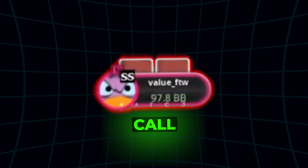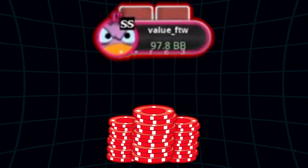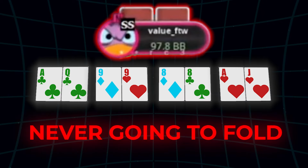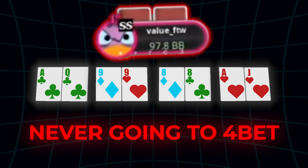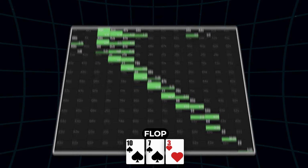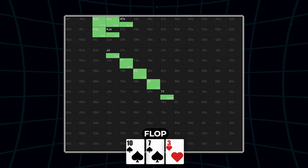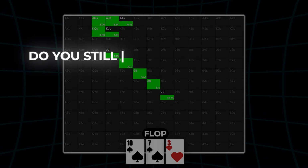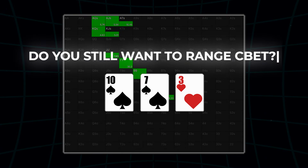When he snap calls your 3-bet in this situation, it is very likely that he has a hand that was never going to fold and never going to 4-bet, which makes his range go from something like this to something looking more like this. When his range looks more like this, do you still want to be c-betting range on 10-7 deuce?